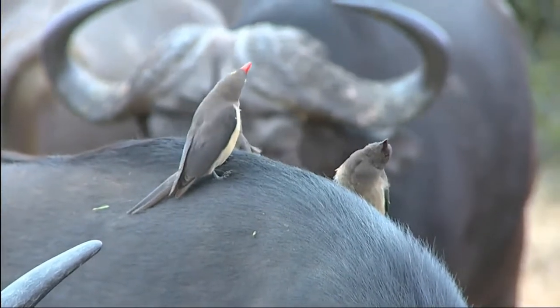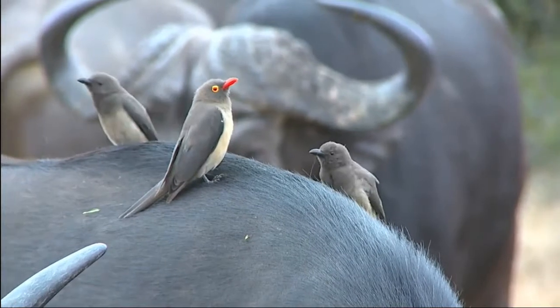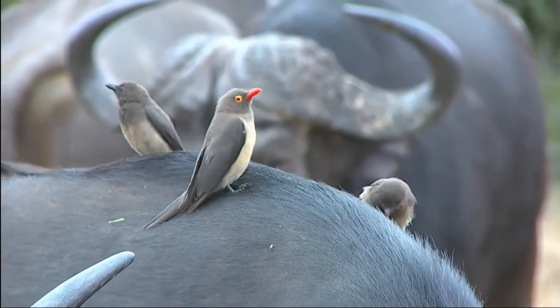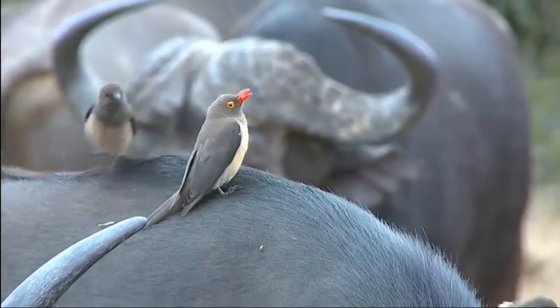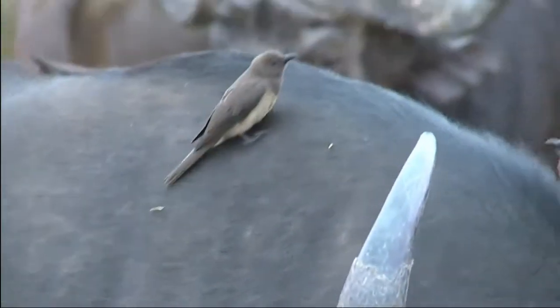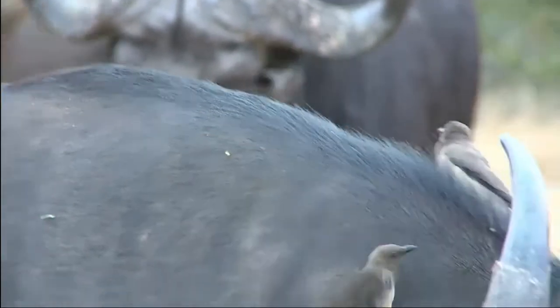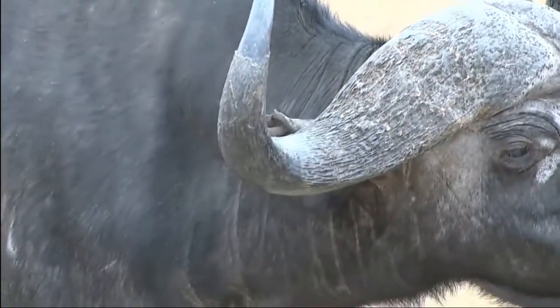These are red-billed oxpeckers. So you see, that's quite interesting. Now, those two to the right are juveniles. You see, they haven't got their color. And that noise we heard there is them begging. So even though they are completely mobile and fly around with the adults, they will still beg from the adults. And he's going right inside the ear to get those ticks.